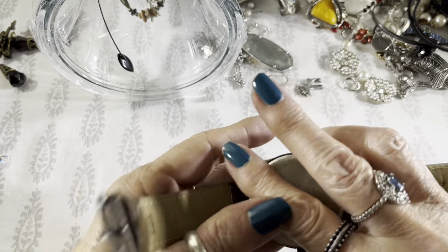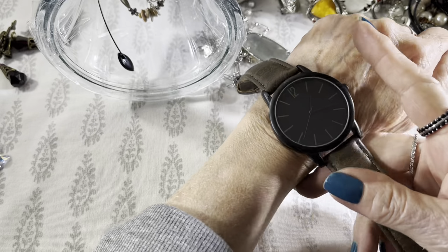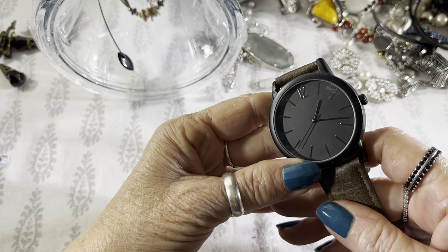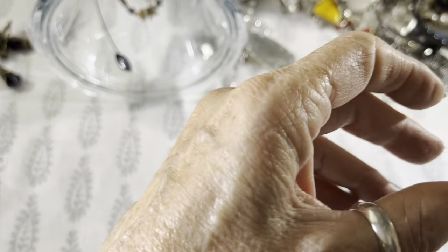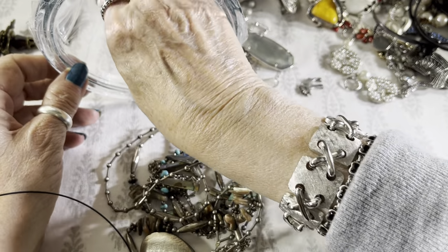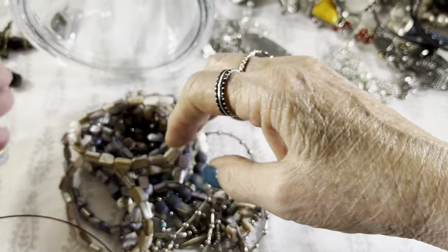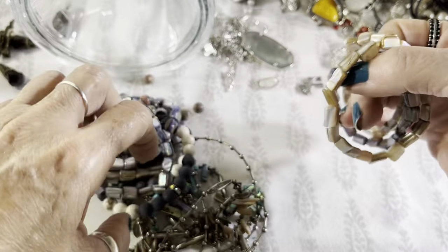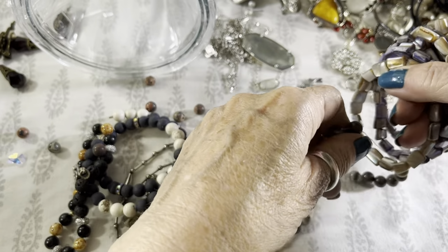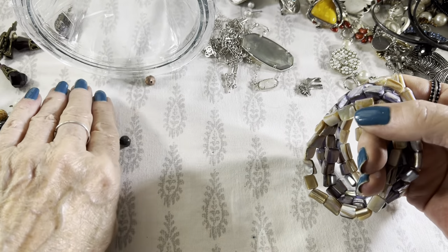This great big watch. Look how big this is. It's huge. For the person that likes all black. A bunch of bracelets. I got beads falling. Move that over there for now.